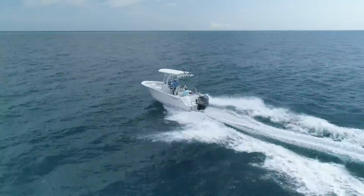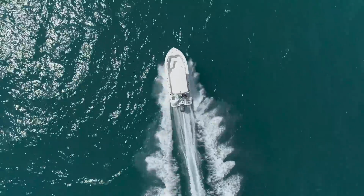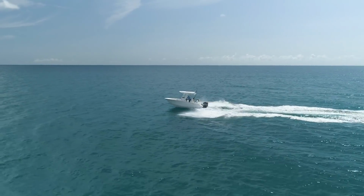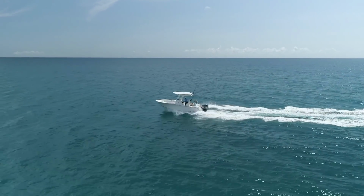But here's what it means to most people. You can go to the Keys for a 3-day weekend. You can spend the weekend on the boat and never think about the gas. You're probably not going to cross the ocean to the Bahamas. You certainly could. But what's important is not having to stop and refuel after every day's fishing.